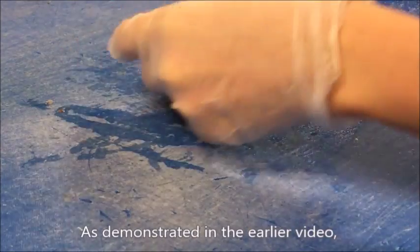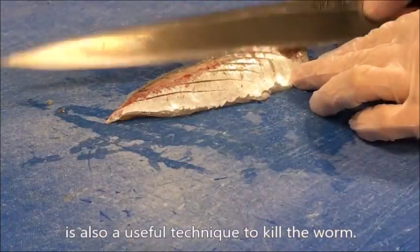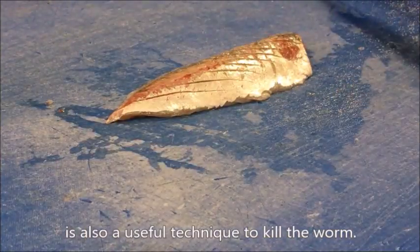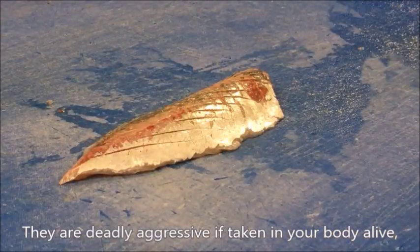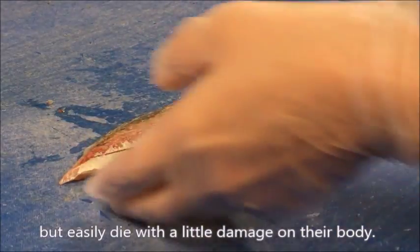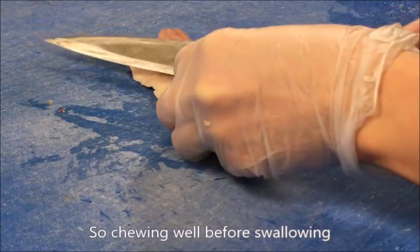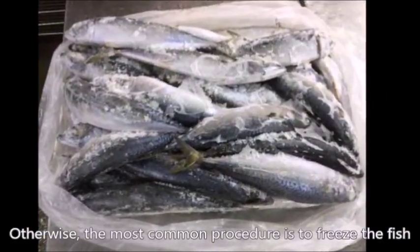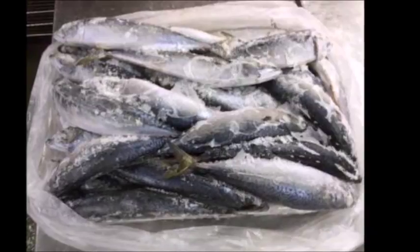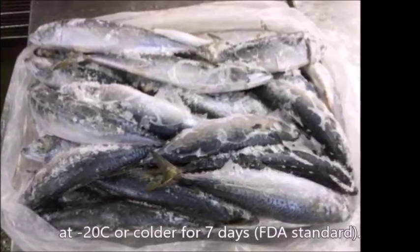As demonstrated in the earlier video, the decorative cut on the skin surface is also a useful technique to kill the worm. They are deadly aggressive if taken in your body alive, but easily die with a little damage on their body, so chewing well before swallowing can reduce the risk as well. Otherwise, the most common procedure is to freeze the fish at -20 degrees Celsius or colder for 7 days.